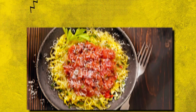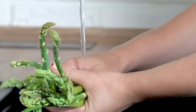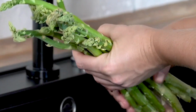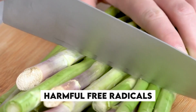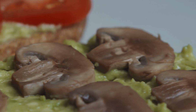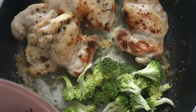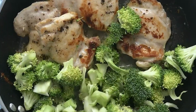Low-carb veggies. Non-starchy vegetables possess minimal calories and carbohydrates, yet they are abundant in various nutrients like vitamin C and multiple minerals. These vegetables also contain antioxidants that safeguard cells from harmful free radicals. Your target should be non-starchy vegetables that have fewer than 8 grams of net carbs in each cup. Net carbs are determined by subtracting fiber from total carbohydrates. Vegetables such as broccoli, cauliflower, green beans, bell peppers, zucchini, and spinach meet these criteria.